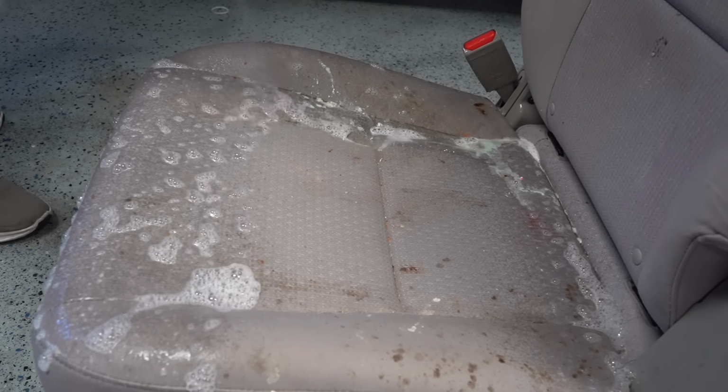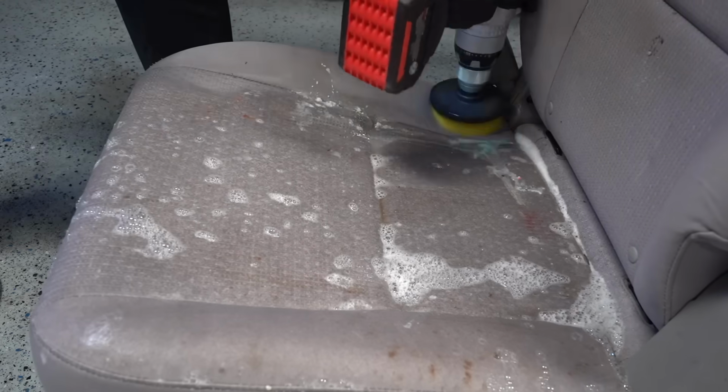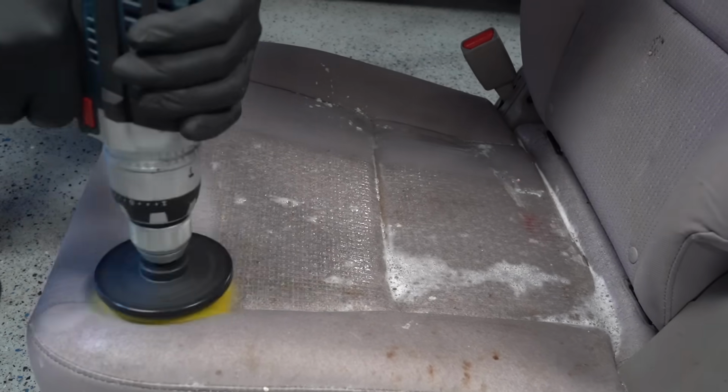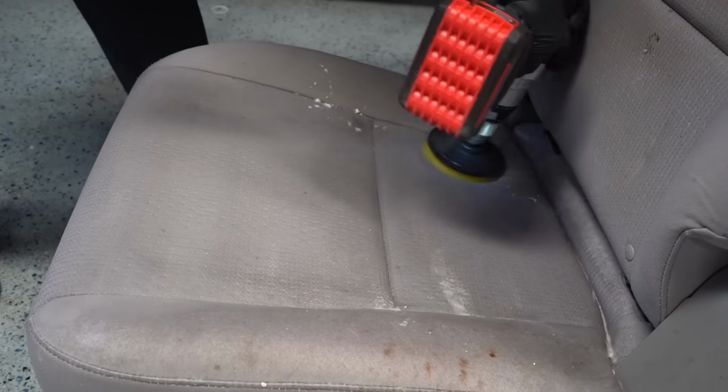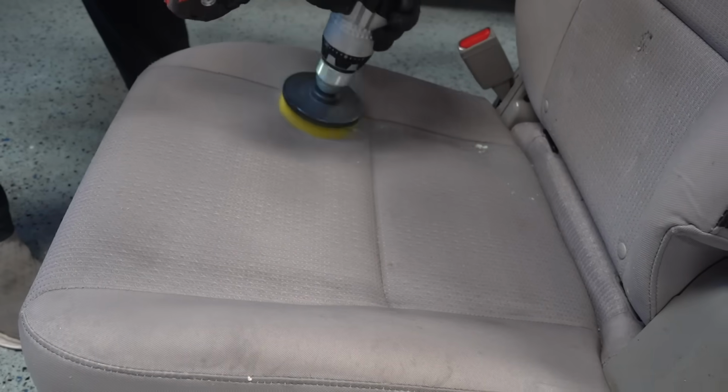Now on this back seat here, you'll notice I'm using the stiffer yellow drill brush, and that's simply due to all the stuck on yogurt, as I know I need a little bit more agitating ability to get that loosened up. Generally though, I'll use the soft white brush, but for the really bad carpets or seats, the yellow one comes in super handy.